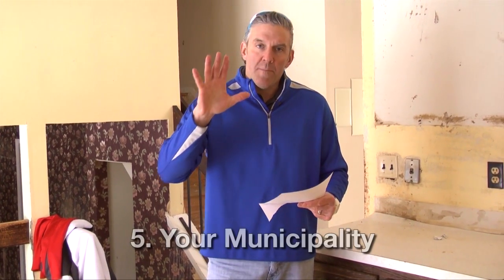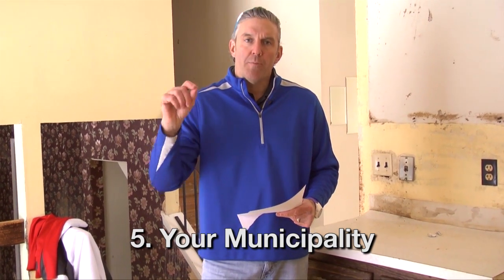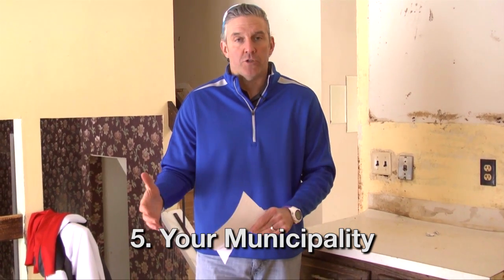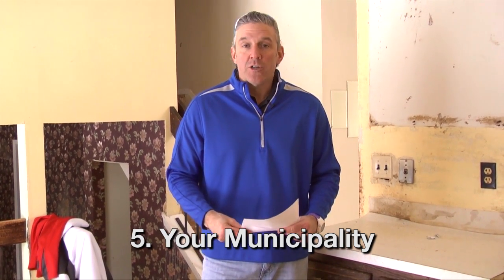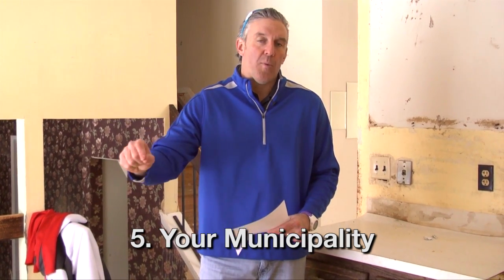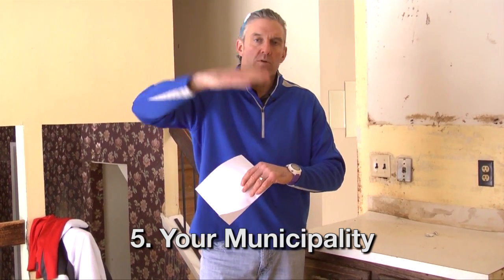Number five is your municipality, your local building department. You go to the municipality, there's going to be a list of contractors that are already approved to work in that city. Cities where there's a lot of renovation work or a lot of building, contractors and subcontractors have to get approved and submit their paperwork to the city to do work there. The city will keep a roster of plumbers, electricians, carpenters, finish guys, roofers, foundation, brick and mortar, concrete, that are already approved by the city.